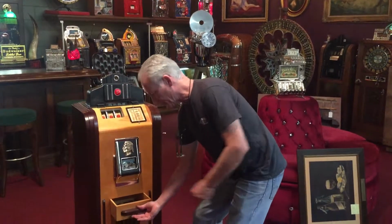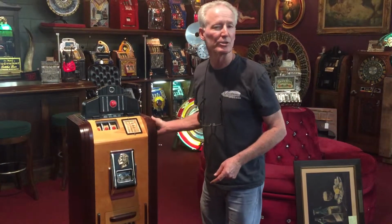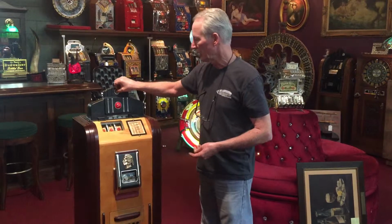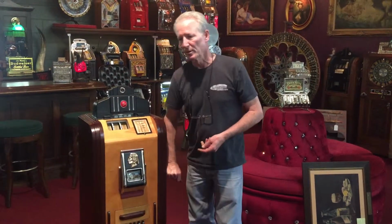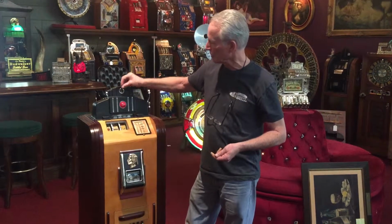Here's where you get your payout. It's all refinished in here. This finish is like velvet. I mean, it's just a beautiful, fine piece of furniture now. Absolutely beautiful. Let me give it a spin for you. Everything's here. Jackpots, works. This machine's good to go for another 20 years.